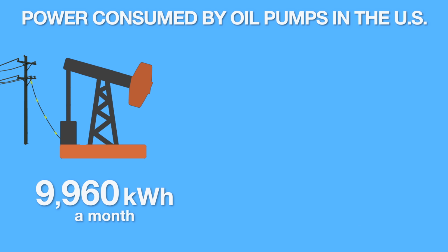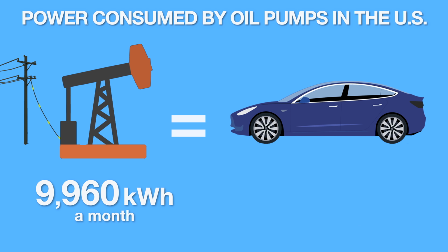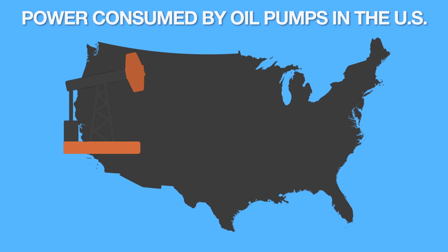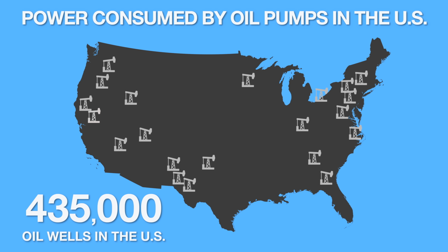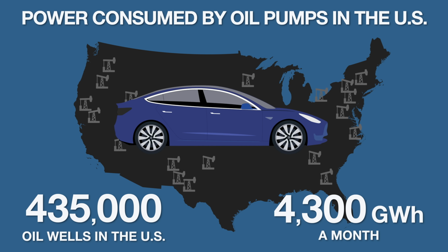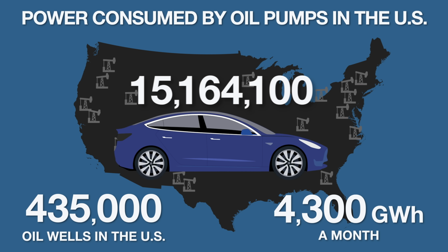To put that in context, that is enough electricity to power a Tesla Model 3 for 34,860 miles. In the United States, there are an estimated 435,000 oil wells using pump jacks. Estimated electricity use for these wells is over 4,300 gigawatt hours a month. That is a lot of electricity, and that is just to get the oil out of the ground. If we used that electricity to power electric vehicles directly, it would be enough to power over 15 million electric vehicles for a month. That's just US oil wells on land.